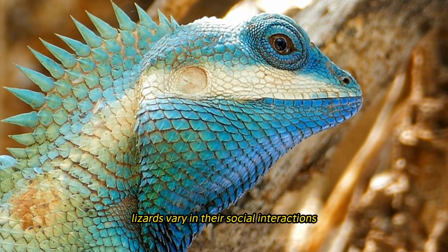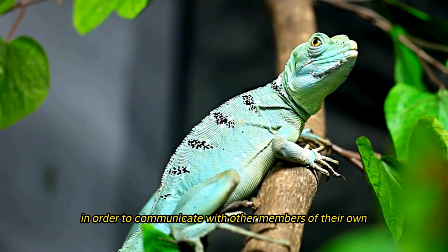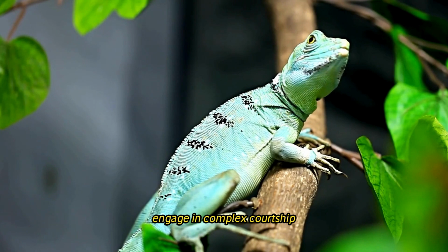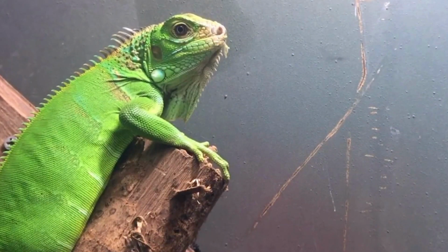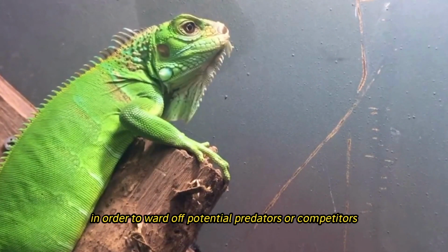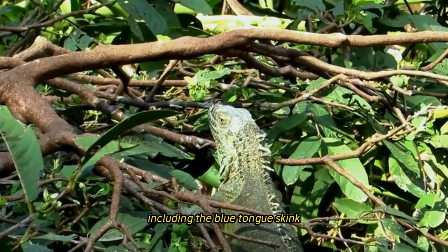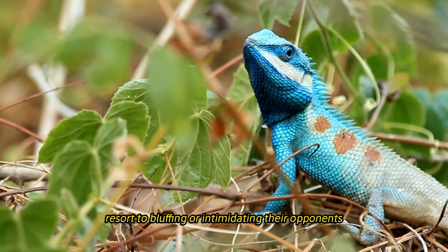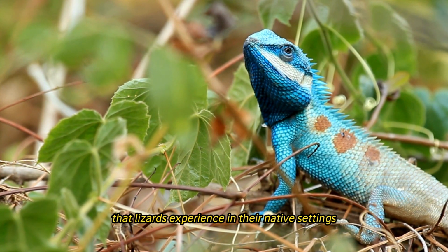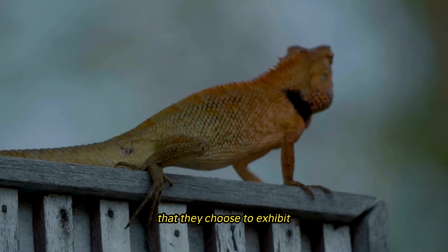Lizards vary in their social interactions with one another based on the species and the environment. In order to communicate with other members of their own species, certain species, such as anoles and iguanas, engage in complex courtship displays and territorial behaviors. These behaviors include the use of visual signals, head bobs, and dewlap extensions. In order to ward off potential predators or competitors, some species, including the blue-tongued skink and the desert horned lizard, resort to bluffing or intimidating their opponents. The complex social dynamics and ecological stresses that lizards experience in their native settings are reflected in the wide range of behaviors that they choose to exhibit.